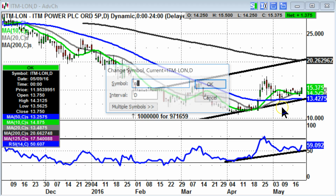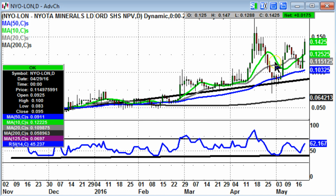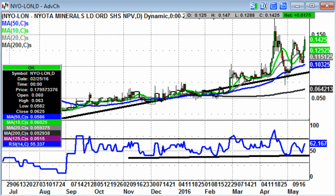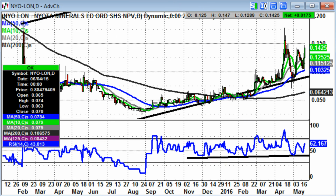Next up, Nyota Minerals, which I've sort of shied away from in the recent past, but it looks like the shares are finally winding themselves up for a decent move, or even a better move than we've had so far. Broke the 200-day line at the turn of the year. Then this sort of zigzag above the 50-day moving average.